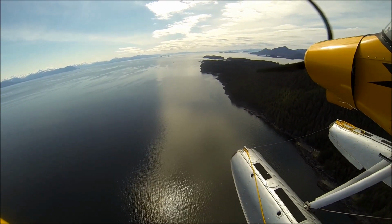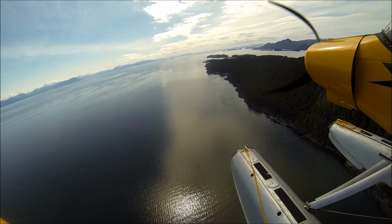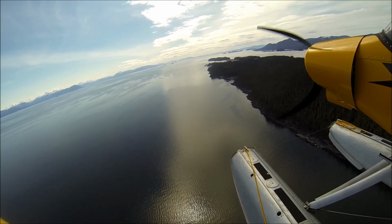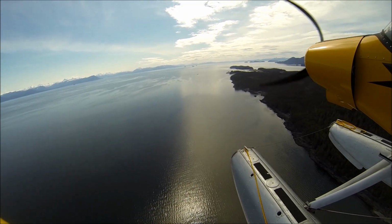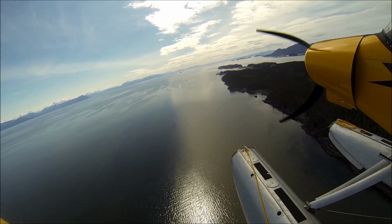Well, we're coming up on Gambier Point now. Gambier Island just ahead of us, Gambier Bay off to the right. And ahead of us, you can see the milk in the water. You can see the discoloration in the water. We're seeing a few more schools of fish along here as we go, and some more whale and sea lion activity. But like I said, looking ahead, we can see the spawn in the water up ahead of us.